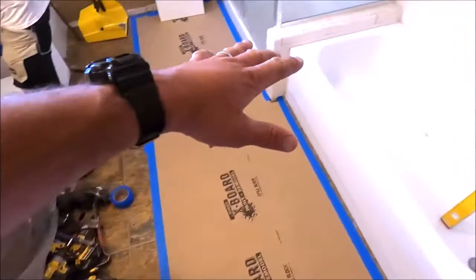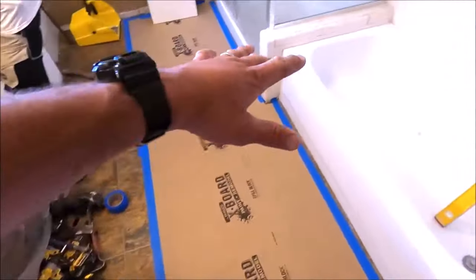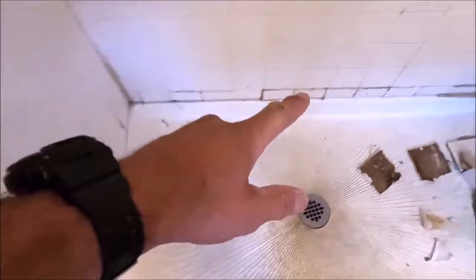Here is the space. This enclosure is going. We have basically builder's grade that is failing. Builder's grade on drywall, damage there. Tiles are falling out.